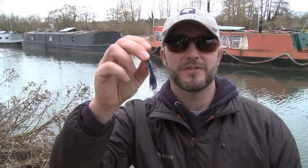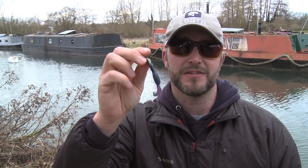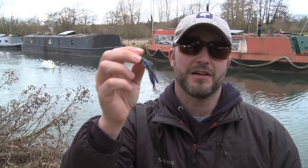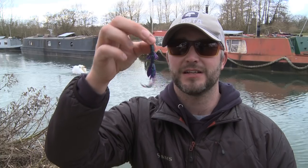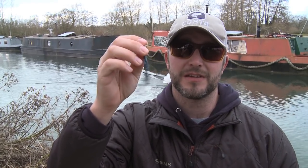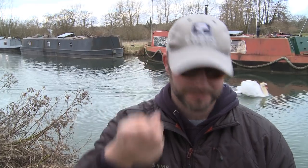I've fished them for a long time and I've got a huge amount of confidence in them. If you haven't given them a go, they are really worth giving a go. They're just fantastic. So I'm just going to show you quickly how to rig them, because they are a little bit different to the other soft plastics we use.